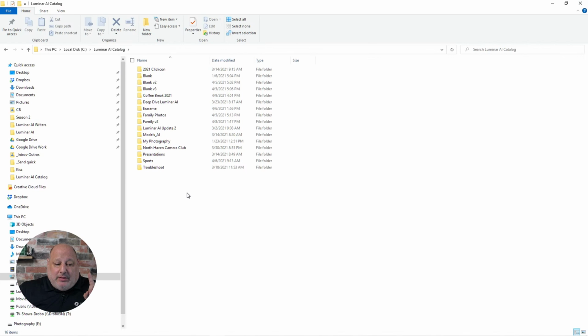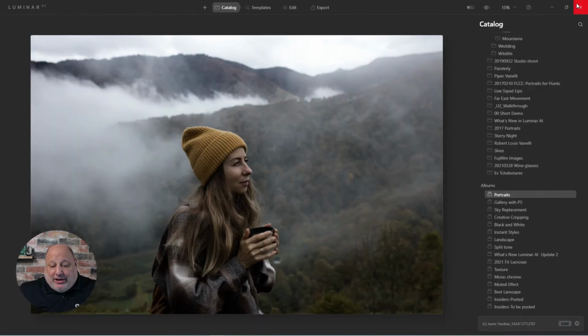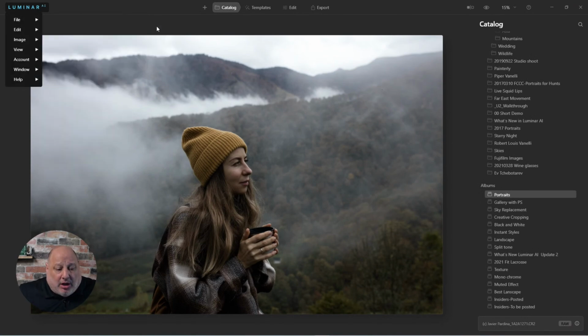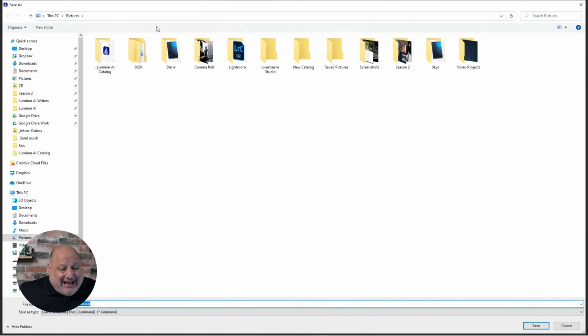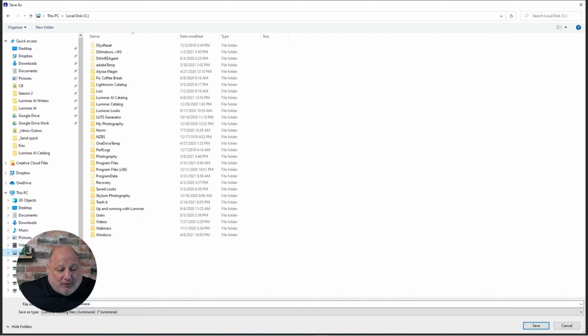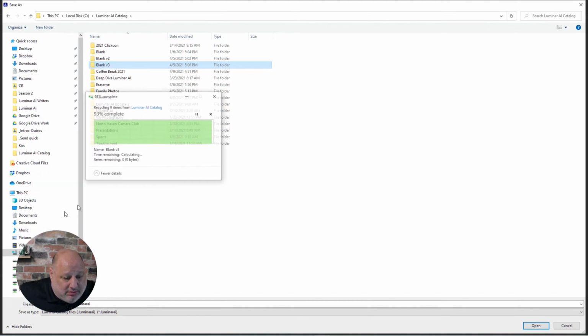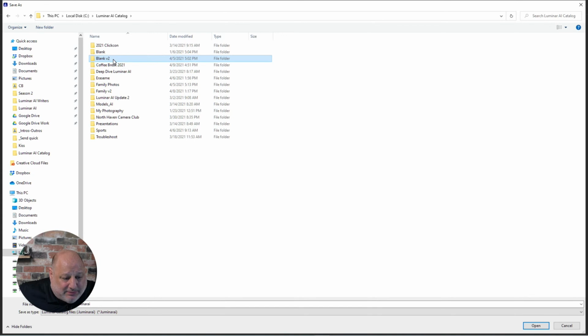Now, if you're using Luminar, like I said, as a plugin, my recommendation is to make a blank catalog. And you do that right here, real simple. File, New, Catalog, create a new catalog. Now that catalog will come over here to Luminar AI Catalogs. I already have a bunch of blank ones, but in fact, you know what? Let's do this. I'm going to delete this one while I'm here. There we go. I might as well delete Blank 2.